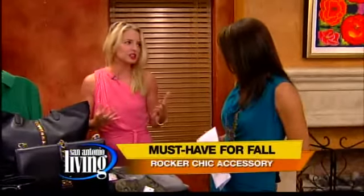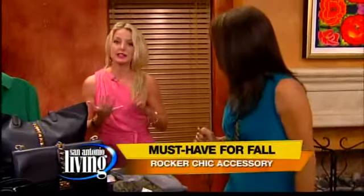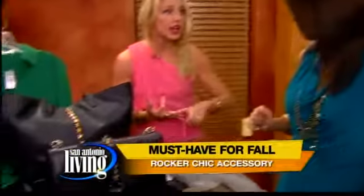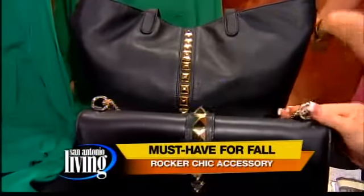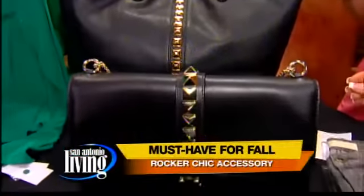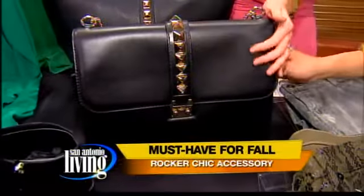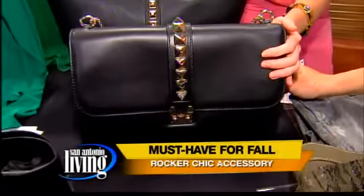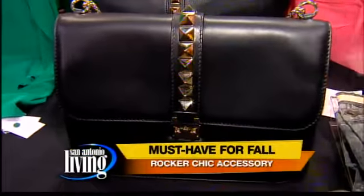You also say you need to have a little rocker chic. What is that? A little rocker chic, like, channel your inner Joan Jett. Basically, you're just going to look for details like spikes, studs, chains, zippers. Those things are going to be incorporated into these really ladylike, glamorous accessories. And I brought two bags to show you. One is by Valentino. Amazing, gorgeous, but very expensive, $2,400 from Neiman Marcus. So I'll just pet this one.